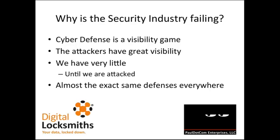Now, how does this apply to the defenders? Well, if you look at the defenders, we have very little visibility as a whole. Well, that is until we're attacked. And in many situations, our visibility is extremely limited. In fact, the latest Verizon data breach report that was released for 2012 stated the vast majority of organizations that found out that they were compromised actually found out from third parties. That means their security technologies, IDS, IPS, AV, didn't even detect the attacks, but somebody else detected the attack for them, somebody like law enforcement or another organization that was being attacked downstream.